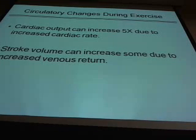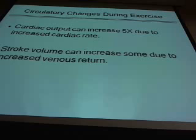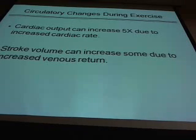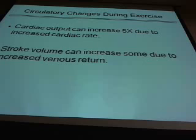Cardiac output can increase about 5 times due to increased cardiac rate. Up to 3 to 400, that'd kill me. Stroke volume increases some due to increased venous return. What do we mean by stroke volume? One stroke is the amount of blood the heart is going to pump out in one beat.